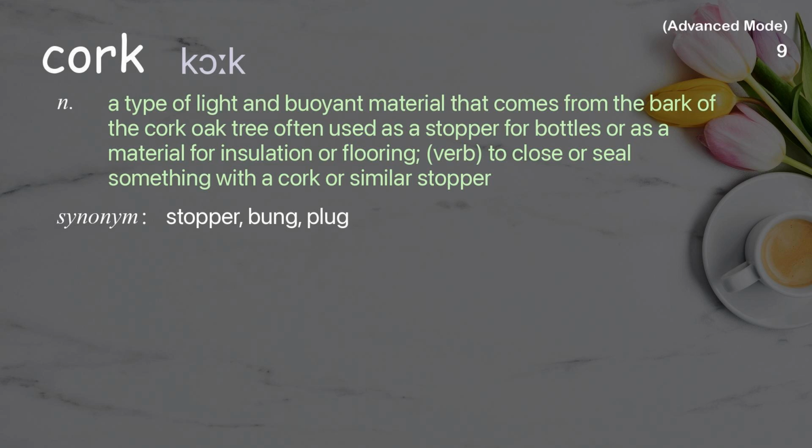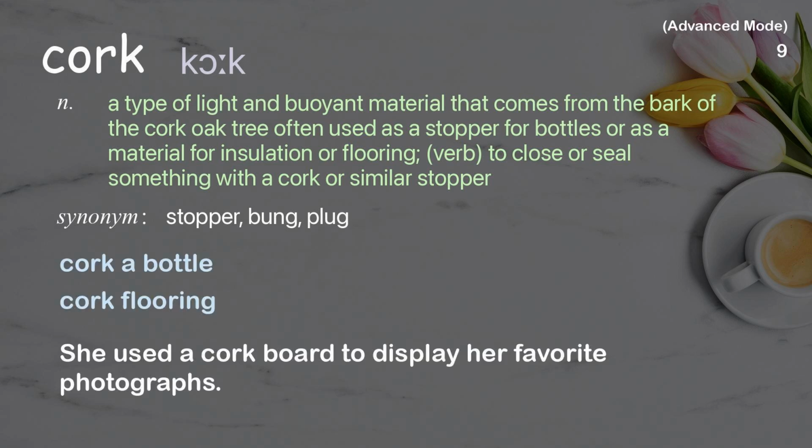Cork. A type of light and buoyant material that comes from the bark of the cork oak tree, often used as a stopper for bottles or as a material for insulation or flooring. Verb: to close or seal something with a cork or similar stopper. Examples: Cork a bottle. Cork flooring. She used a cork board to display her favorite photographs.